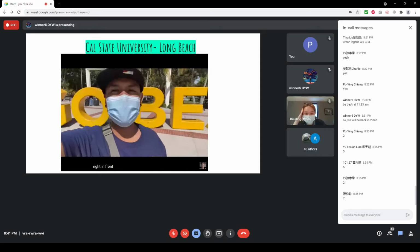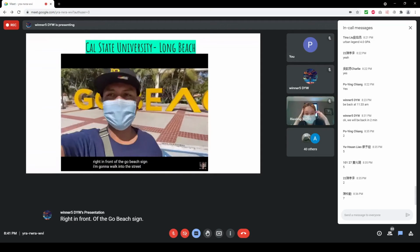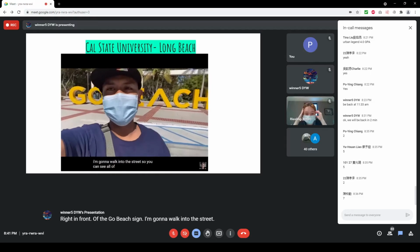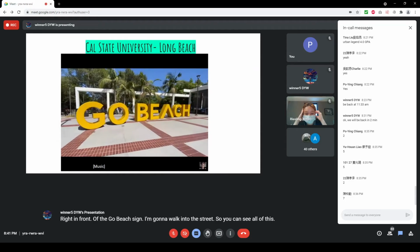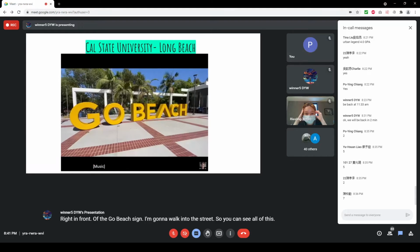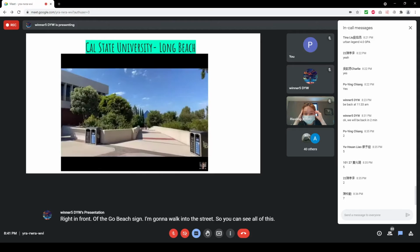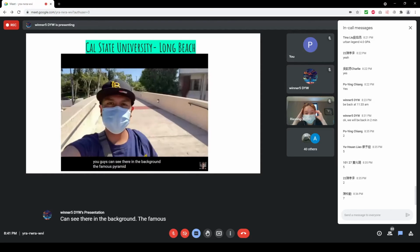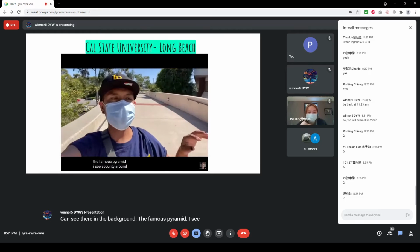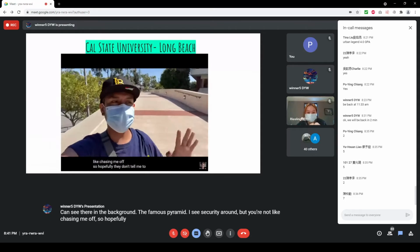I'm right in front of the Go Beach sign. I'm gonna walk into the street so you can see all of this. You guys can see there in the background, the famous pyramid. I see security around, but they're not chasing me off, so hopefully they don't tell me to leave.